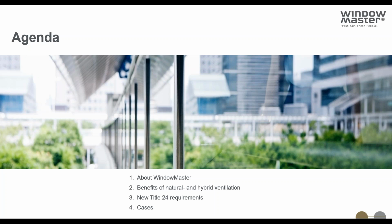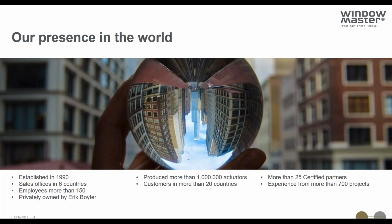Very shortly about WindowMaster. We were established in 1990. Our headquarters is in Copenhagen, Denmark, and we have sales offices in other countries as well, including a sales office in the US, in San Francisco. We have around 150 employees in these six countries.